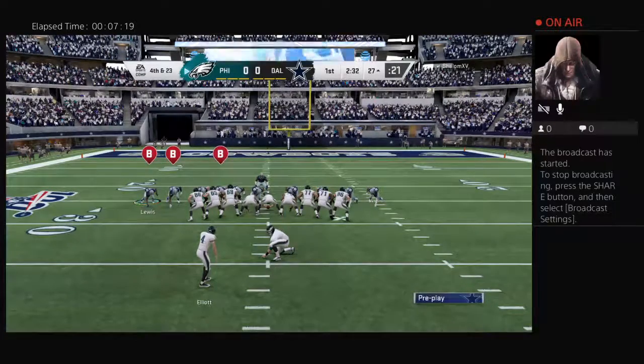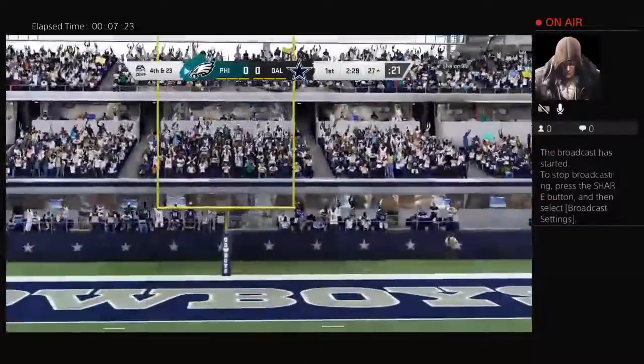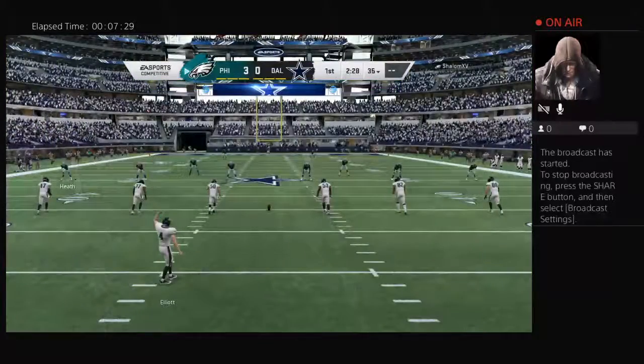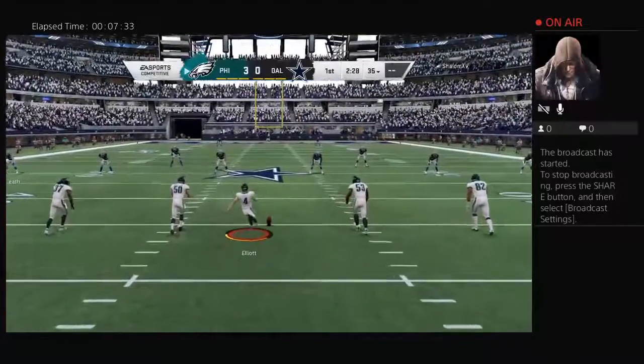Missed from 44 yards out, left hash. And the kick by Elliott is good. And the Eagles, they take a 3-0 lead. So the opening drive does yield points, maybe not the 7 they wanted, but they'll take the 3.